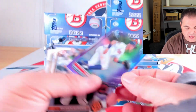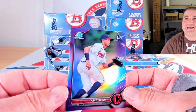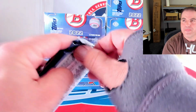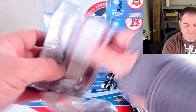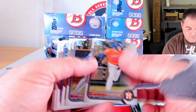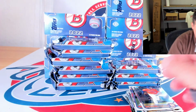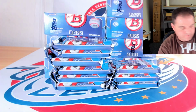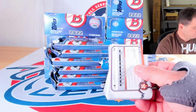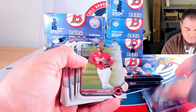Ooh. Fran Alduy. Fran Alduy, 189 out of 250 on the purple refractor. At least our first auto from this case was numbered. Sadly, not a halo any longer.